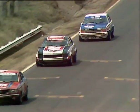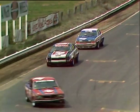News for our West Australian viewers is the Tim Slager car, 13, that went into the pits, had gearbox trouble, and they're going to replace the gearbox.